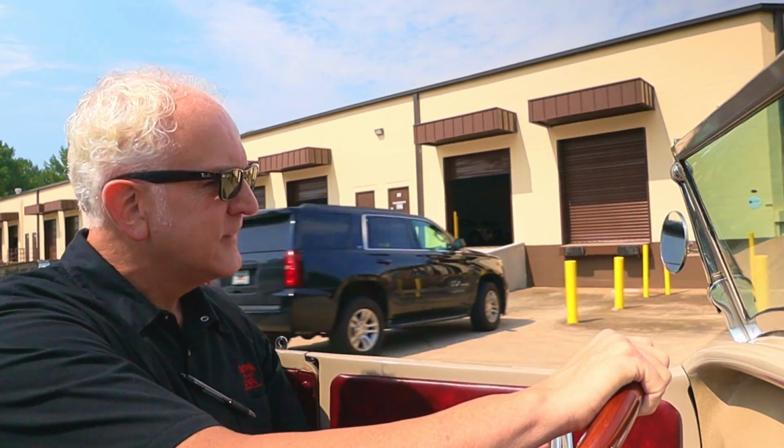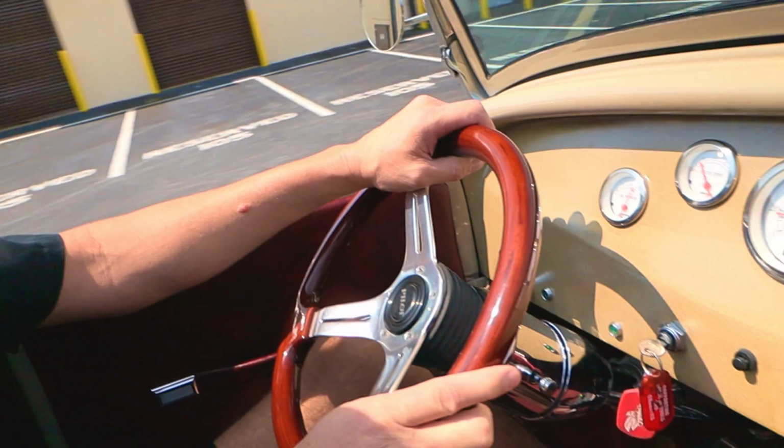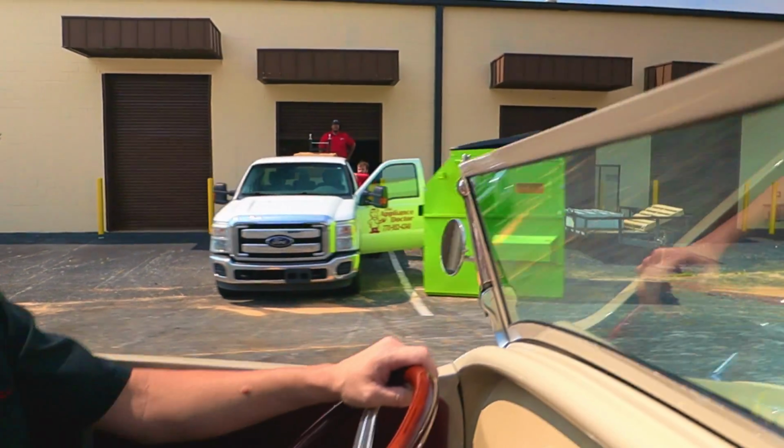All right guys, now we're cruising in the 1932 Ford Bebop Highboy. Welcome back, American Graffiti. This is as good as it gets, man. Open air roadster, this is fun. You got a nice billet tilt wheel. All the gauges are Dolphin gauges. Floor shift automatic. Easy to drive. And did I mention it's an attention getter?